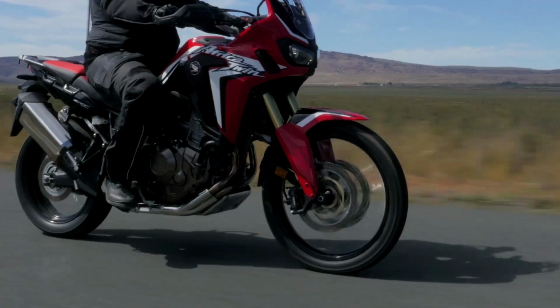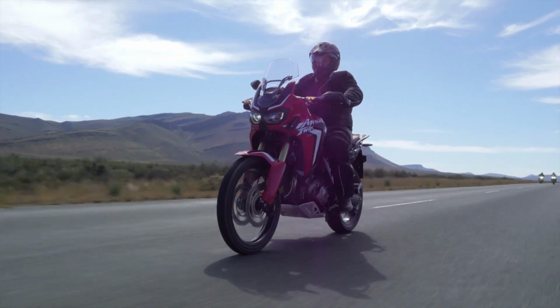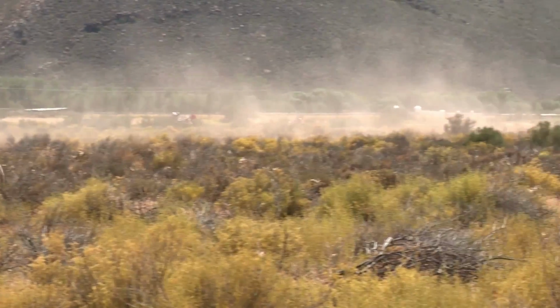Okay. And now let's look at the gearbox because there's quite some interesting stuff here. There's a manual and a DCT option. The manual is kind of weird actually, because if I were going to be riding this bike only on the tar roads, like tar mountain passes, I would take a manual. If I were riding it off-road, I would take a DCT.